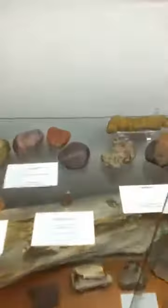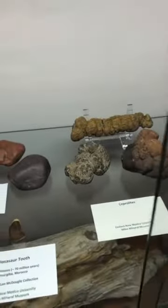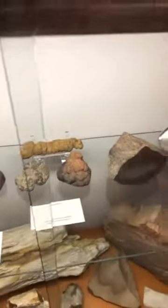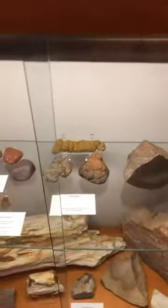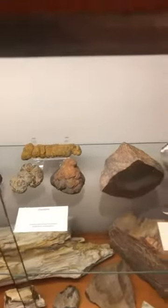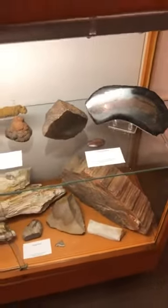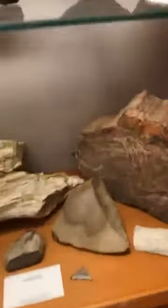Kind of a fun sample there in the back. Coprolites. If you have a dog, you may recognize something like that. That's fossil dinosaur poop. And then we have some very beautiful petrified wood down here in the bottom.